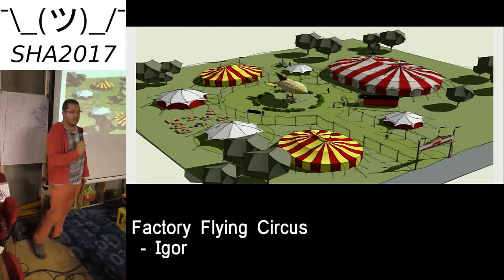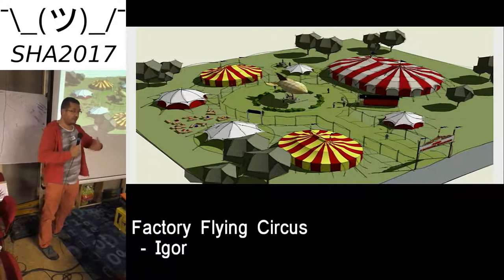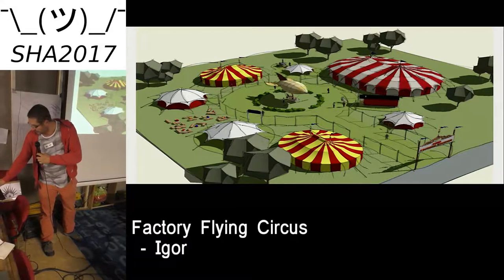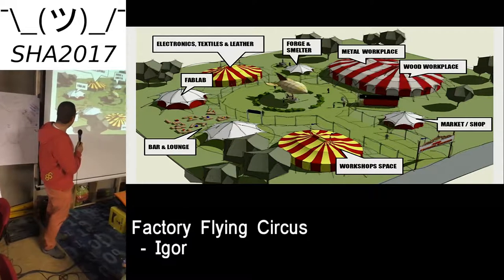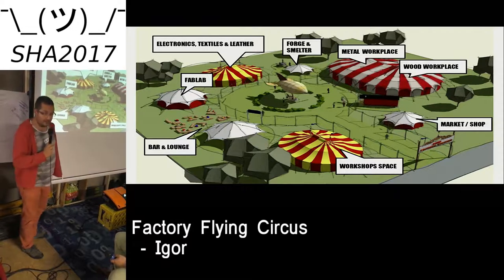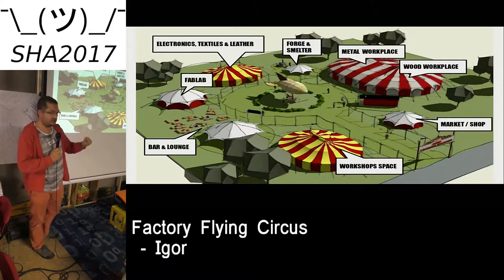That's how it looks, the artist impression. So, it's a circus. It's the Flying Circus. It's a place where you can literally fly in and do your thing. What are the parts of the Flying Circus? Well, let's go around. Should I start with the most important thing? The bar and lounge. It's also a social place where everybody who cares about hardware can get together.